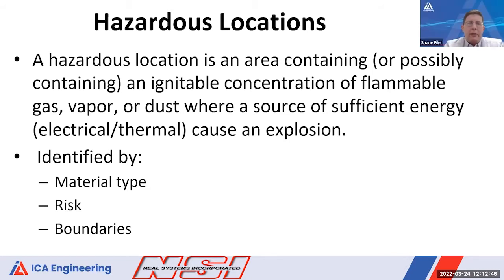Sure. Yeah, so if you're watching this, you obviously have an interest in hazardous areas of some sort, defined by a place where an explosion can occur. And so if you look at how a lot of these are rated, which again, if you're watching this, you probably have in your plant or you're involved in some way.